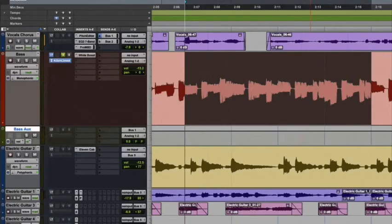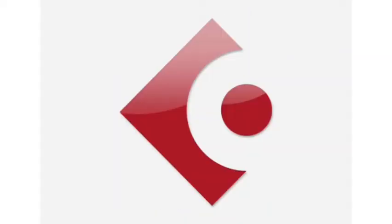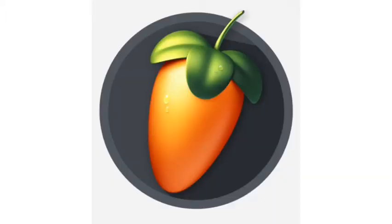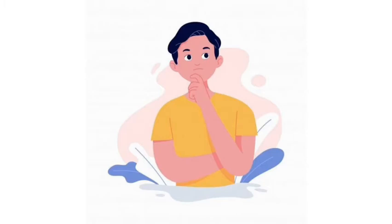There are many DAWs used by many producers in the industry, like FL Studio, Cubase, Logic Pro, Pro Tools and lots more. But I personally use FL Studio because I find it easy to use while starting up as a music producer, and today it's a part of me already. So I would advise that you go with the DAW you find comfortable to work with.